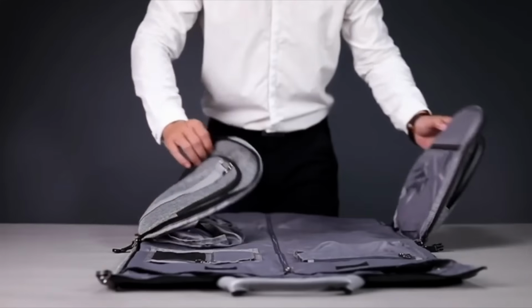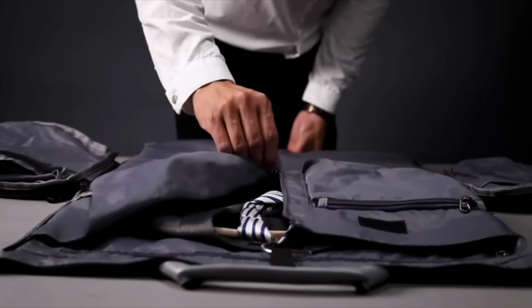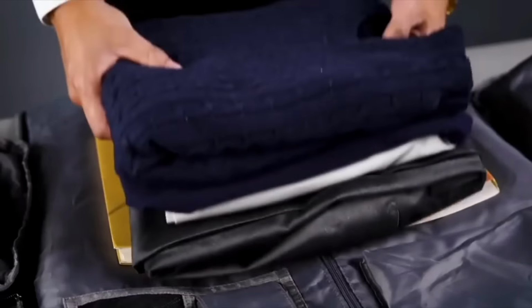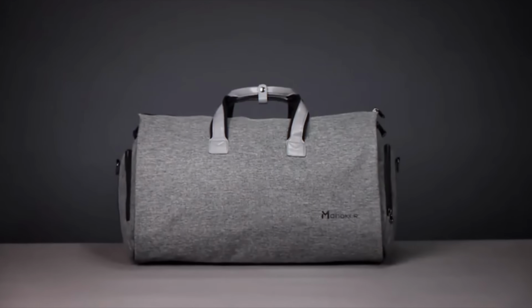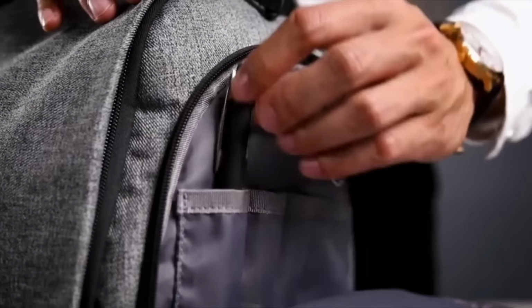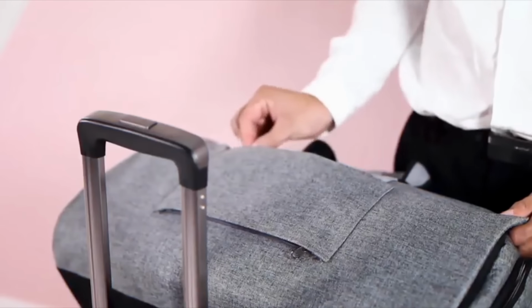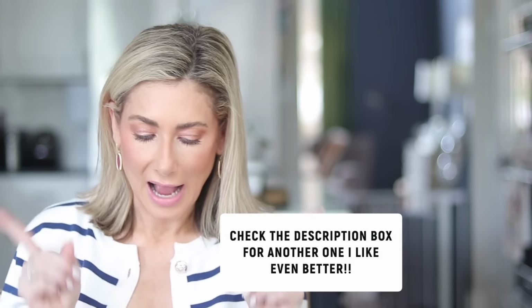I do have one outstanding recommendation for a garment bag. It looks like a duffel bag, and as you unzip it, it unfolds into a garment bag, and you can fit so much in there besides just hanging clothes. You can hang all your clothes, fold it up, and then the whole middle of it is essentially another bag: shoes, toiletries, undergarments, so many other things, and then there's still all the outside pockets. This makes an excellent graduation gift and a Father's Day gift as well. So I just wanted to highlight that one.